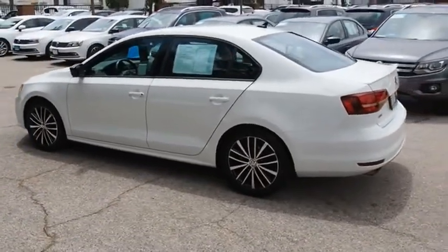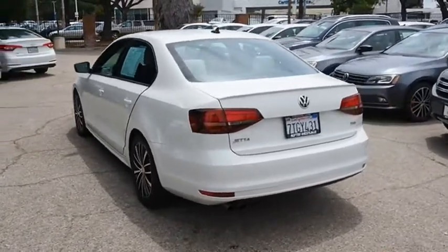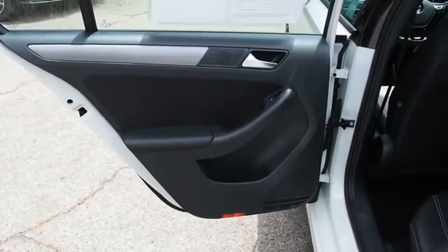The Jetta is a premium car that is family-friendly with a great price, agile and confident handling. Volkswagen Jetta. Wouldn't you look great in this vehicle? Stop in today and see for yourself.